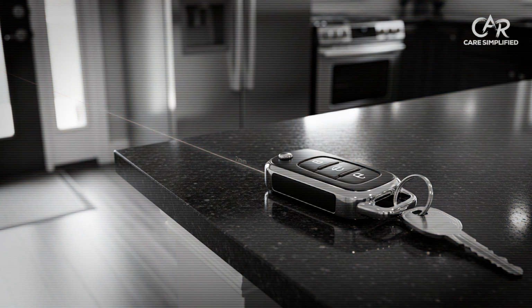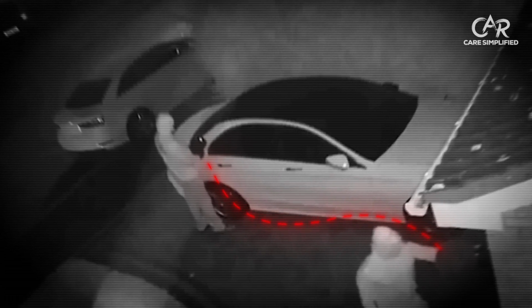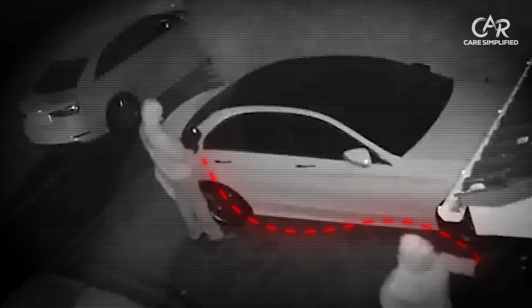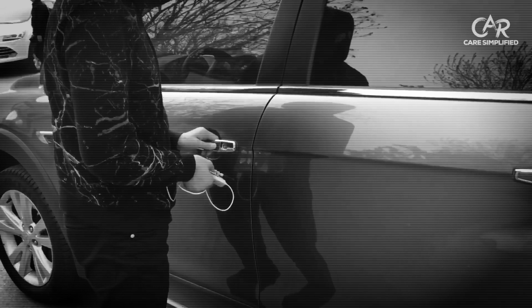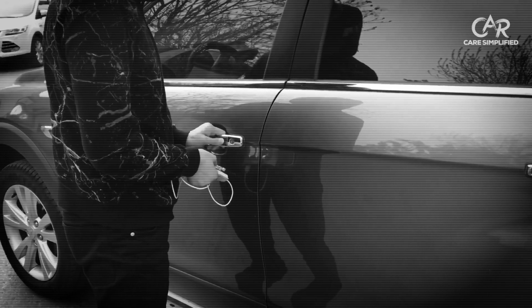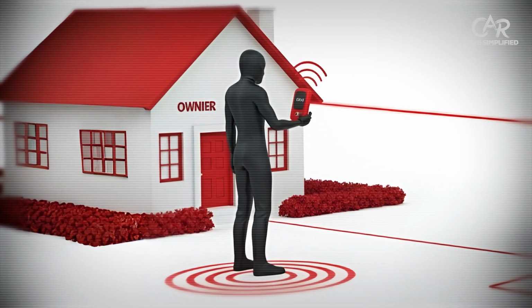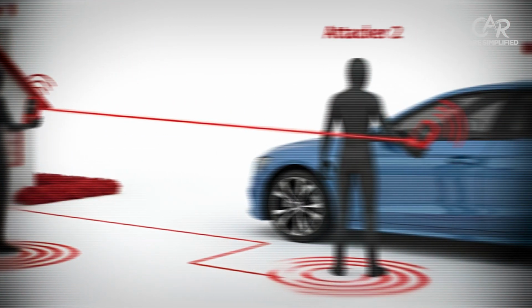Your key fob constantly broadcasts a low-power signal that says, "I'm the authorized key for this vehicle." The amplifier grabs that signal and boosts its strength. The second thief positions himself next to your car with a signal transmitter. This device receives the amplified signal from the first device and rebroadcasts it directly to your vehicle.